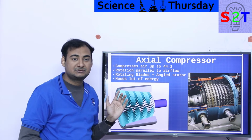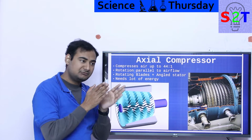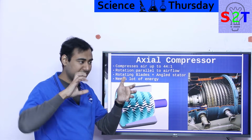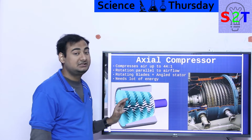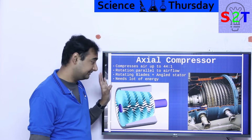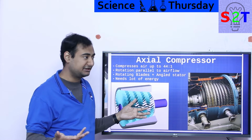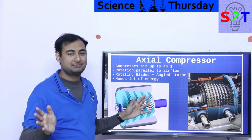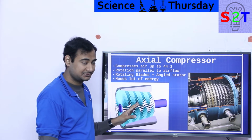Now this crisscrossing is what we call basically blades and stators. Both of them work together to make sure that does not happen, that the compressed air does not bounce back, and it needs a lot of energy. I will keep coming back to that because this is very heavy. It was so heavy that for certain rocket, basically jet engines, they gave up and they simply use the T-tap to ignite it. So axial compressor is step one.